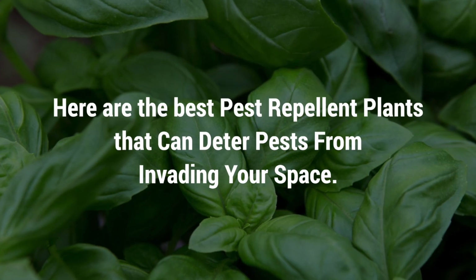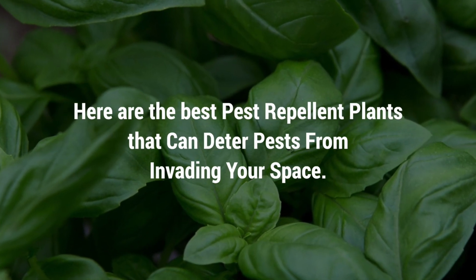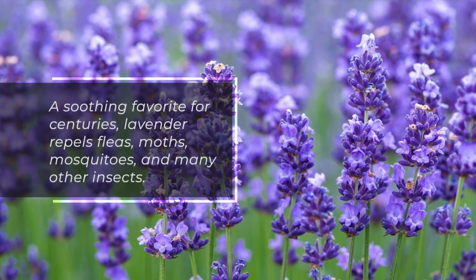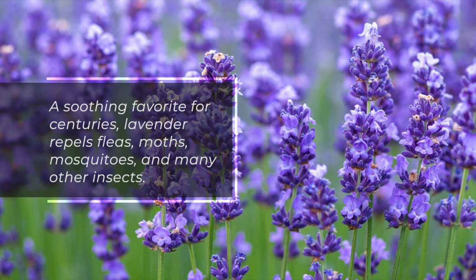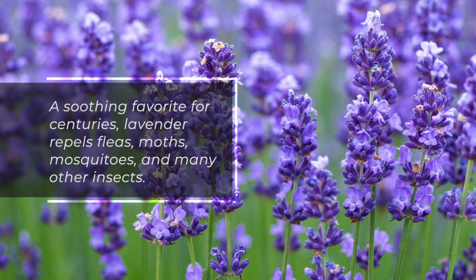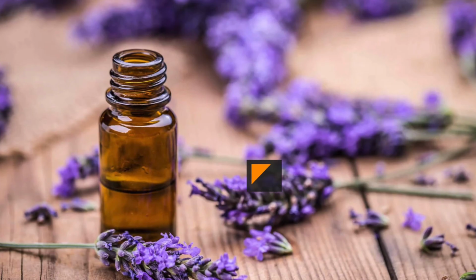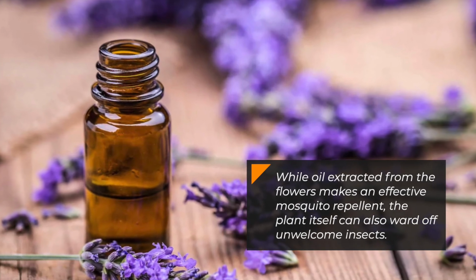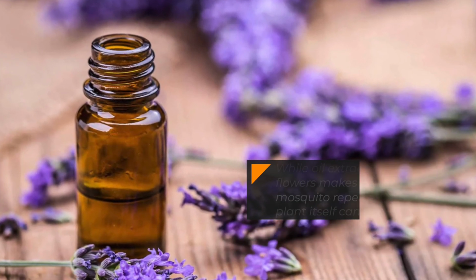Here are the best pest repellent plants that can deter pests from invading your space. 1. Lavender. A soothing favorite for centuries, lavender repels fleas, moths, mosquitoes, and many other insects. While oil extracted from the flowers makes an effective mosquito repellent, the plant itself can also ward off unwelcome insects.